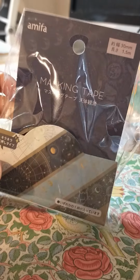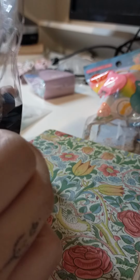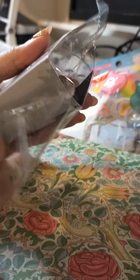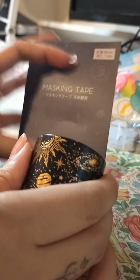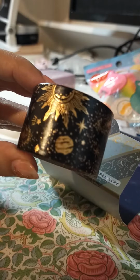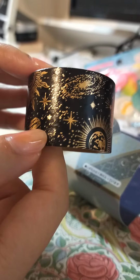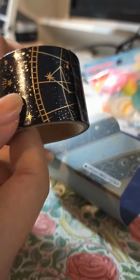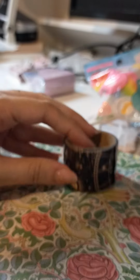And then we have a couple of masking tapes. So you see here there's four designs in this collection and this just has one. So, I got two different designs from this collection. I got this black. It's more like a navy, actually. This navy one with gold stars and planets and galaxies. Isn't that beautiful? I'll throw away this paper. And then I got the other one in blue.